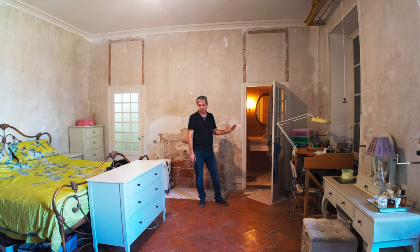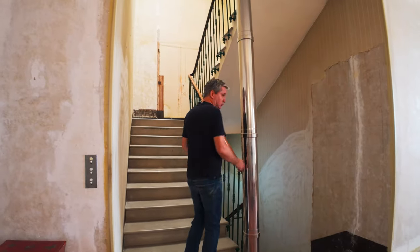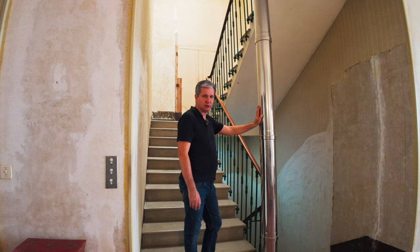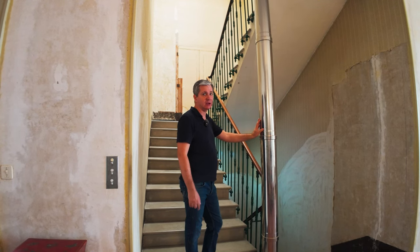So now we're done with this floor. That's pretty much, you've seen everything on this floor and the ground floor. We'll now head up the stairs and we'll take a look at the top floor and talk about what's up there. So on our way up the stairs, we have this chimney thing, which is for the pellet stove that's downstairs. We're going to get rid of this because we're not going to be burning stuff. We're going to use the electricity from the solar panels.